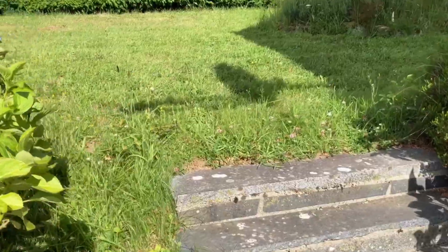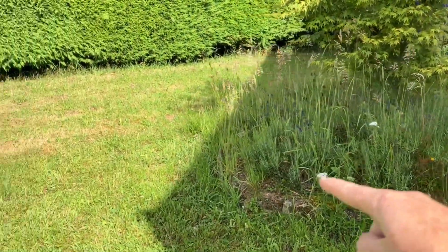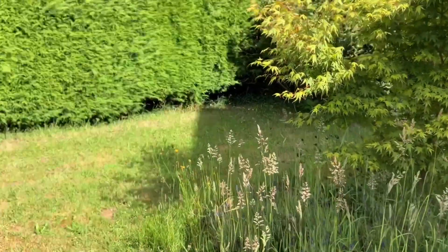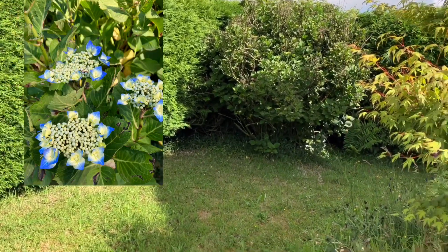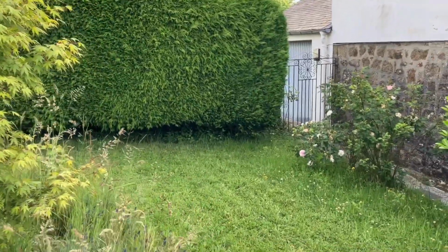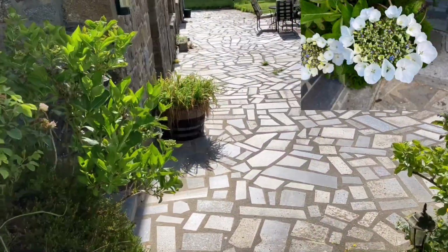And up these steps here, we have a couple projects that I'll be doing very shortly. So we have this area here that's surrounded by rocks, and it has a little Acer tree in there. And we've got a very old hydrangea here in the corner that I'm going to be trying to clean up as well. So we can come down here and watch lots of hedge here, our garden gate, and more roses. It's really nice, and the hydrangeas. So let's go back down the steps here.